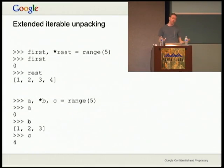Extended iterable unpacking. This is a nice little handy thing. Basically, when you do variable assignment, you can now use an asterisk to mark that something is supposed to collect all the extra arguments out of an iterable, and basically everything else gets unpacked. So in the first example, first, *rest = range(5). As you can see, first gets 0, and all the rest of what's supposed to come out of that iterable gets set to rest.